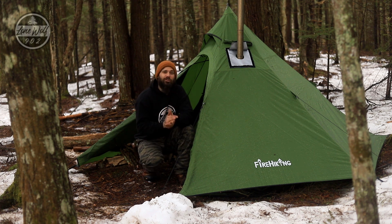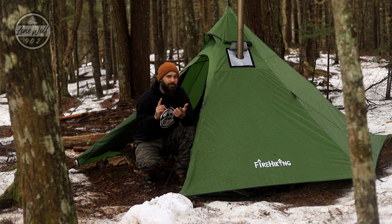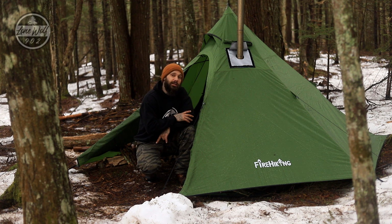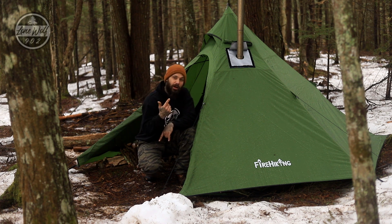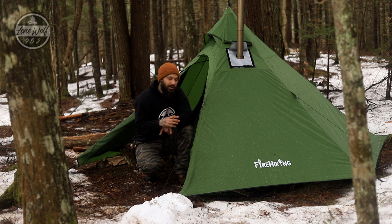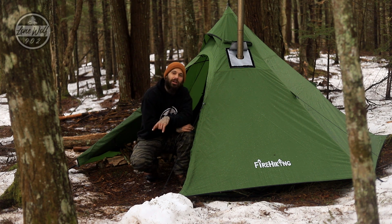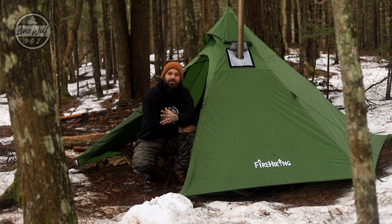So, is it really worth it? Me personally, I can go camping with just a sleeping pad and just a sleeping bag as long as it's not raining or snowing, and I could be just as warm inside of those two pieces of sleep kit as I can inside of here. But I'm not going to be able to cook inside of my sleeping bag. I'm not going to be able to dry clothing out. I'm not going to be able to have a living space where I could do more inside of a shelter. It's just crawl in and go to sleep.